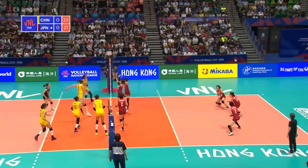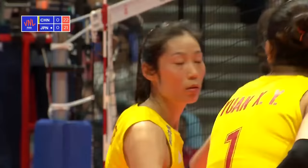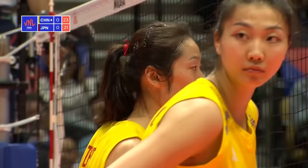It's not going to be that one. That is a monster hit. What a shot from Ju. And the Chinese captain has unloaded on that spike. Another pipe attack from the back line, but you wouldn't know it.